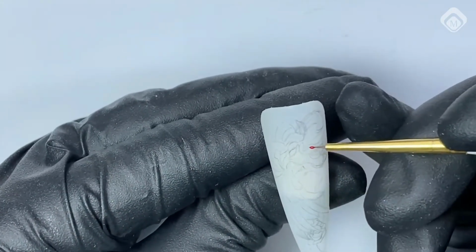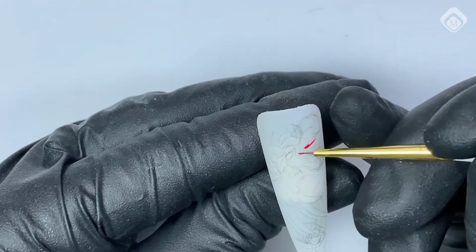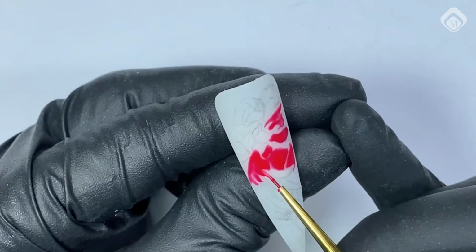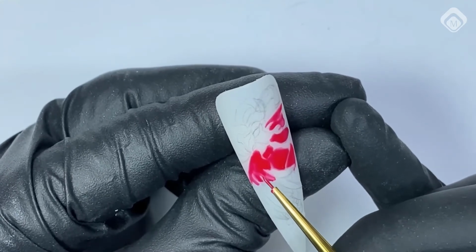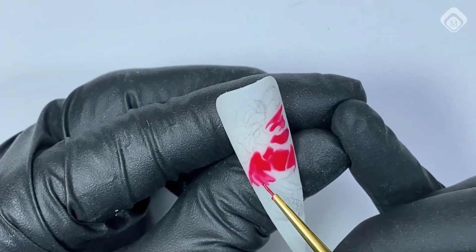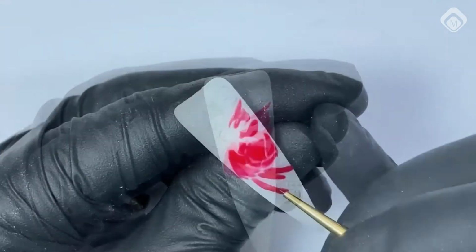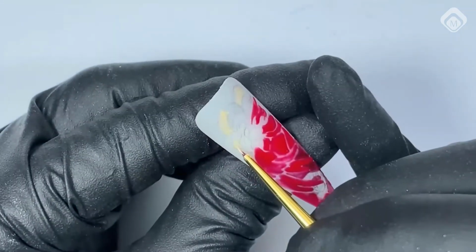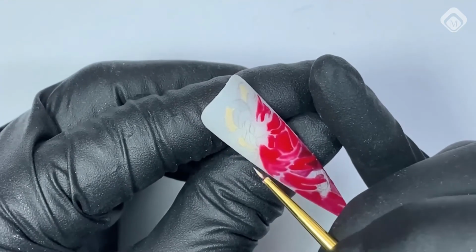So, Julia has already sketched her phoenix. Yes. Detailed lines. And also working with the Master Detailer. And I think this is red gel polish, don't you think? Probably. A little blended, I think, because it's a little thinner. I really love her art.